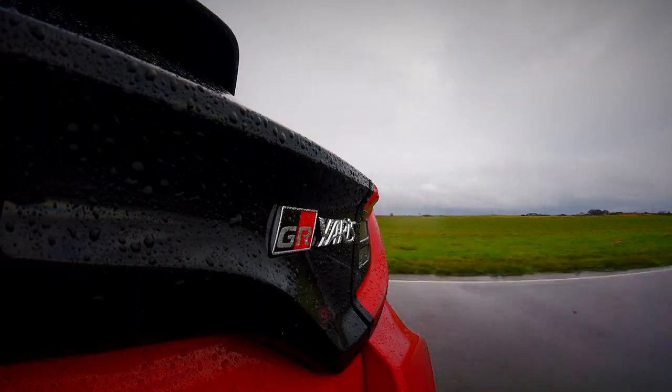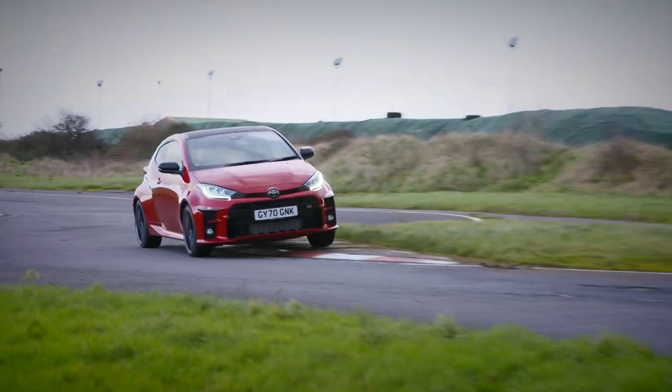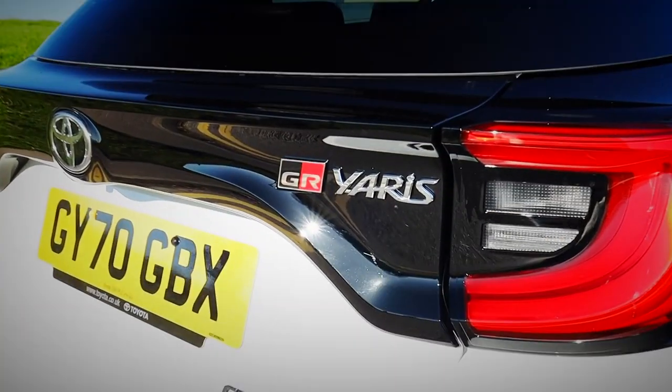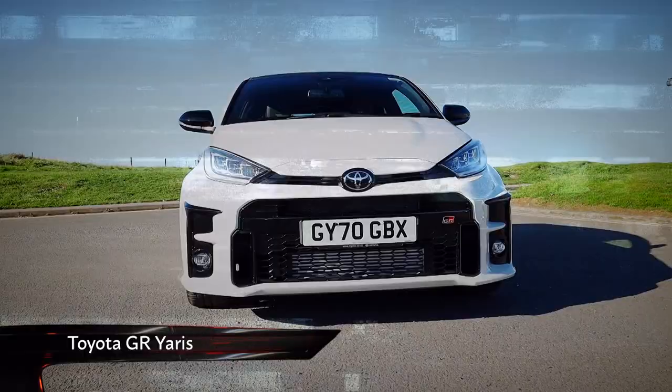Every now and then, a new car arrives with so much hype attached to it that it seems impossible for it to live up to expectations. One such car is this, the all-new Toyota GR Yaris, and for good reason.